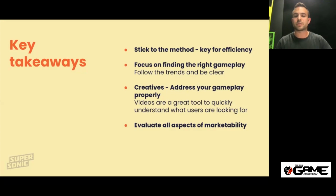And remember that videos are a great tool for quickly understanding what your users are seeking without investing development time on implementing it in the game before knowing it will probably work.